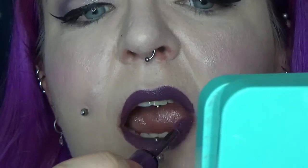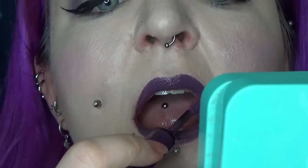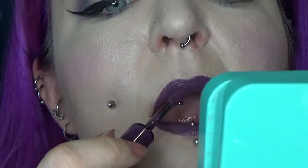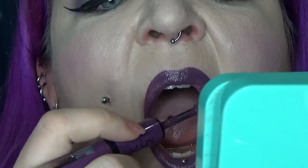Okay, so I didn't wipe the applicator off and that went a bit better. Better in the sense of, you know, not patchy. So let's try this gloss again.